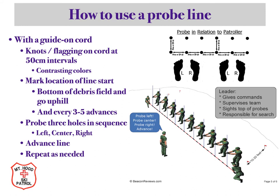Correct technique is critical when forming a probe line. If the probers are not spaced correctly or the probing is not uniform, the probers will miss portions of the search area and victims could be missed. A guide-on cord is used to help maintain a consistent spacing between probers and a consistent probe pattern.